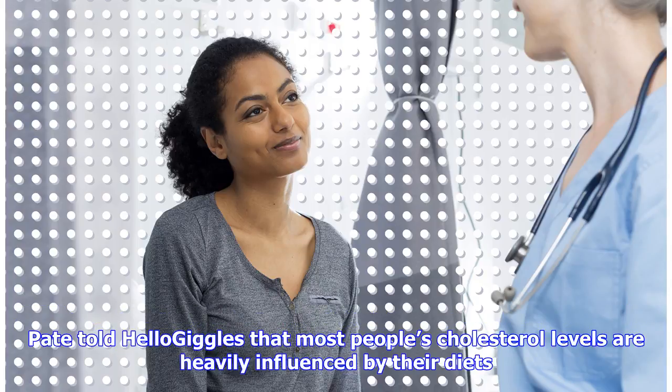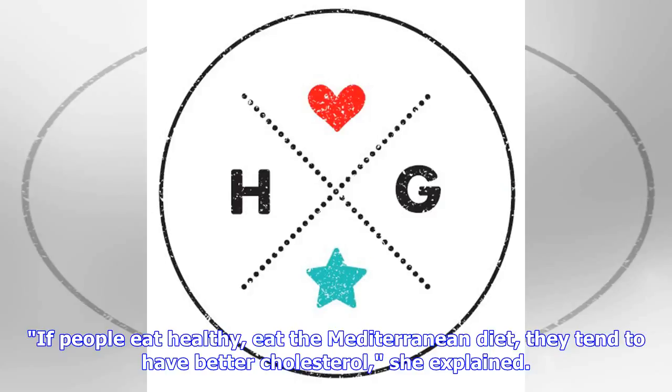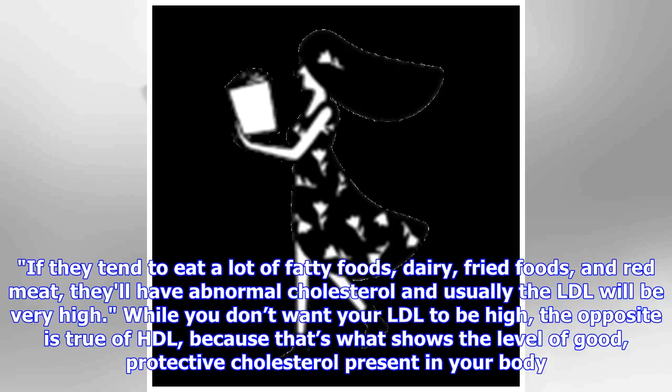Pate told Hello Giggles that most people's cholesterol levels are heavily influenced by their diets. If people eat healthy, eat the Mediterranean diet, they tend to have better cholesterol, she explained. If they tend to eat a lot of fatty foods, dairy, fried foods, and red meat, they'll have abnormal cholesterol and usually the LDL will be very high.